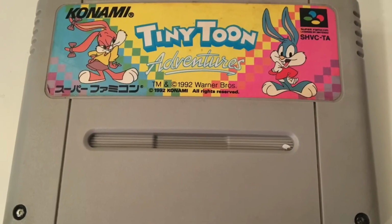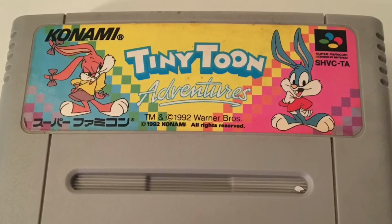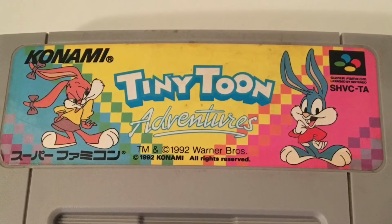And then for $4, I picked up one Super Famicom game, Tiny Toon Adventures, and it is the same as the US version. I think Buster Busts Loose, but it's a good game nonetheless. And then the last couple of pickups, nothing amazing.